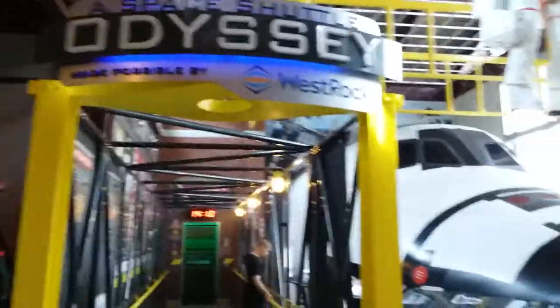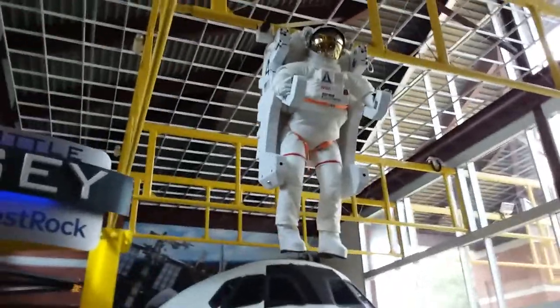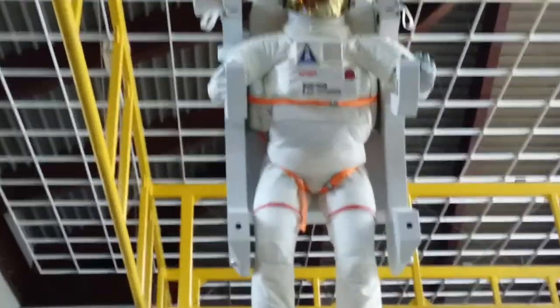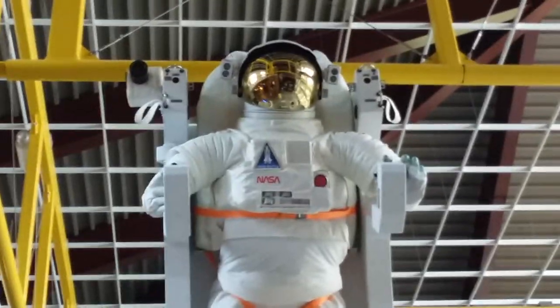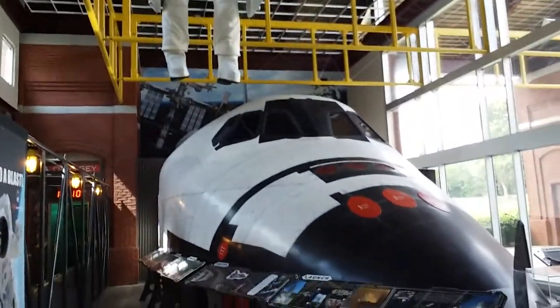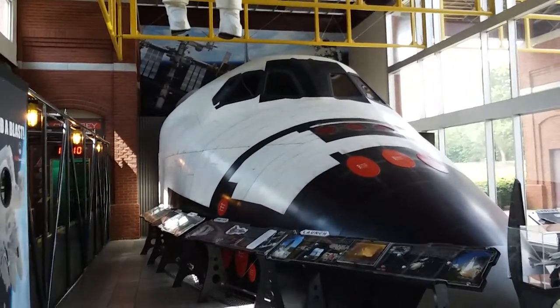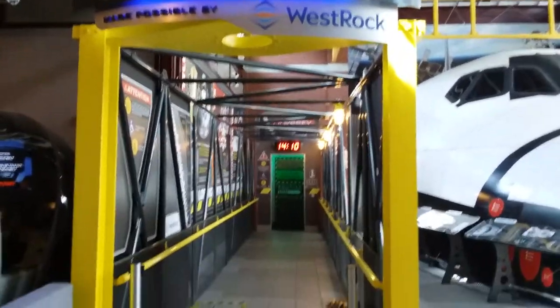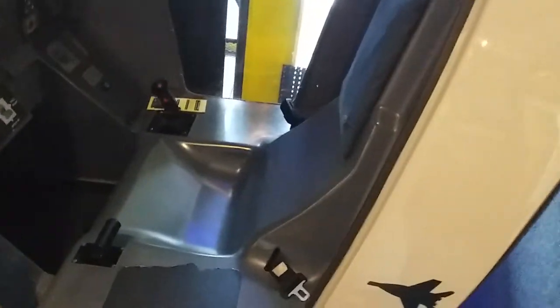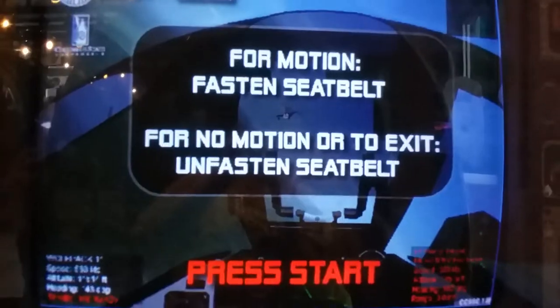We're at the Space Shuttle Odyssey right now, and we're about to take a launch on the Space Shuttle. And I love that astronaut right there. He is super cool. There's Space Shuttle Odyssey. We're about to get on it and launch. We're going to go take our seats in just a second. These are the flight simulators where you can fly on a fighter jet, and I'm going to take you for a ride. Okay, it says press start, so let's press start.